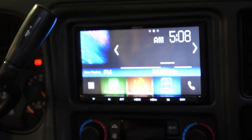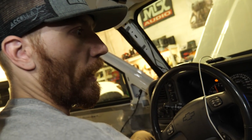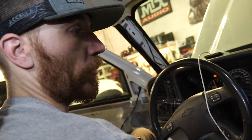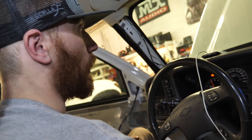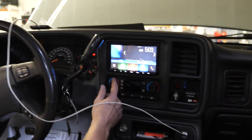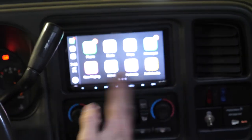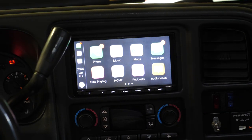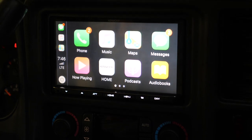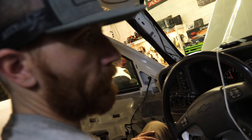Apple CarPlay, it's becoming very, very popular in the newer vehicles, newer Chevrolets, newer Hondas and such have it built in when you buy a factory. But for an older vehicle like an 04 Chevy Silverado, there's no way that you can get it. So aftermarket radios now have that feature where you can just turn it on and all of your important apps are going to be available to you right at the touch of an icon.